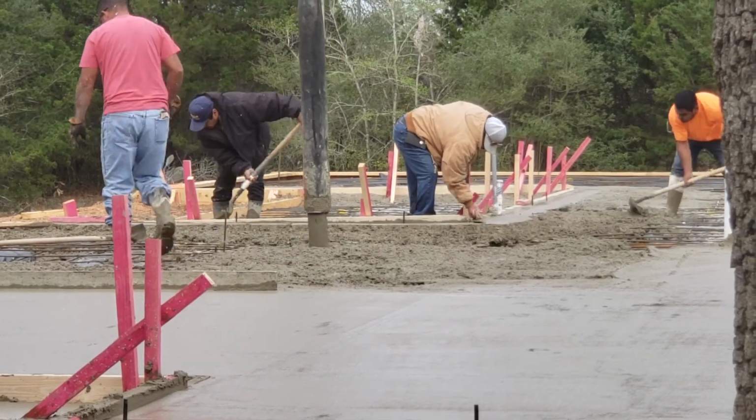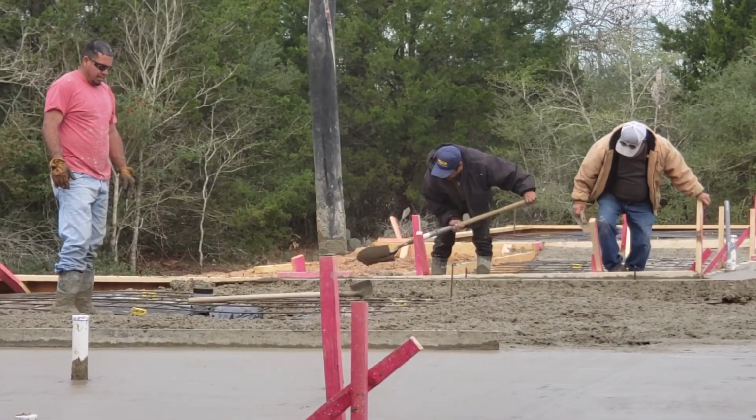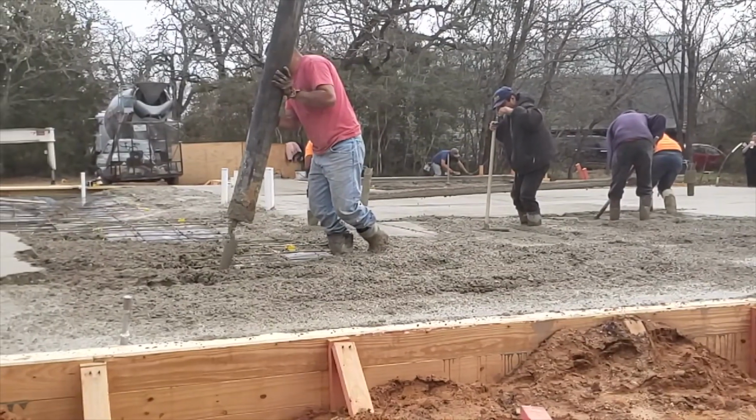Okay, tangent done. I am really thankful we were able to keep the kids home to watch the process, and to put their handprints in the foundation. It was super cool. Just no one tell their schools.